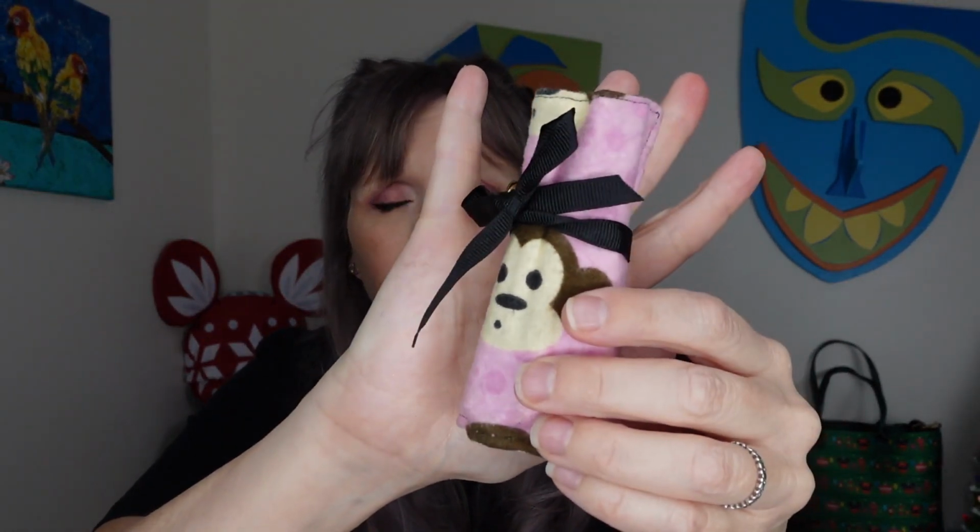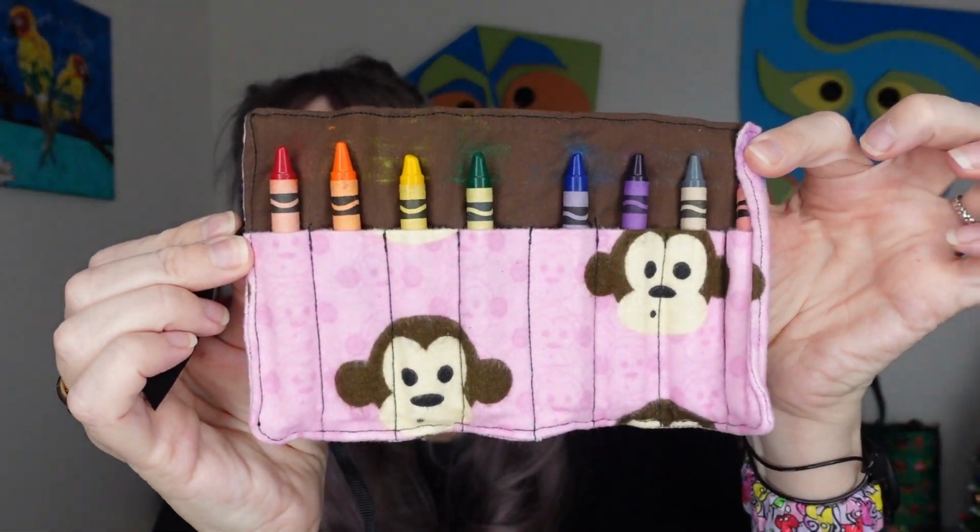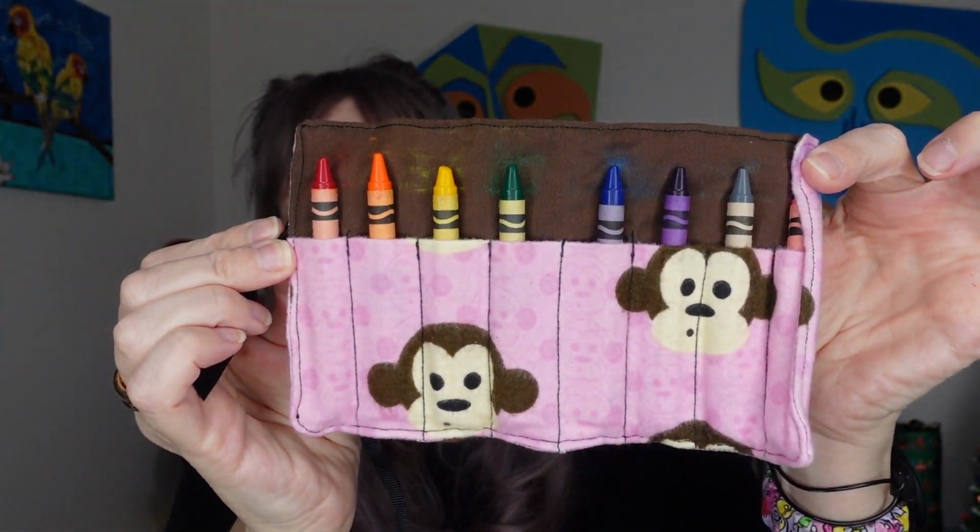I got this for my daughter when she was little. Ironically, she never really used it because she wasn't really one for crayons. But it's a roll-up pack of crayons. So rather than loose crayons in a box, they actually roll up, and they're in this little fabric thing that you just roll. That way this just sits on the tray and they can just grab the color that they want and then put it back. When you have them loose on the tray, that's when they tend to fall.